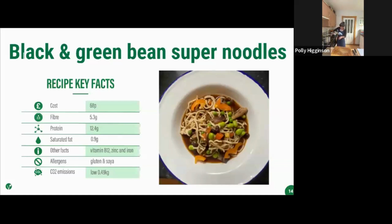That's it. So I'll just put my pot on to start warming up. And again, if you look at the protein, it's 12.4 grams of protein, when they're recommending about 15 grams of protein for children a day. So getting a really hefty dose of protein in that. Yeah. And it's a really well balanced recipe.